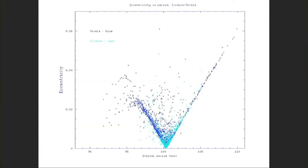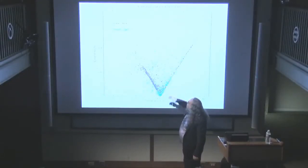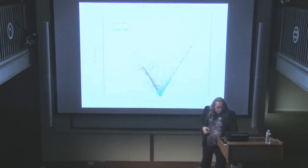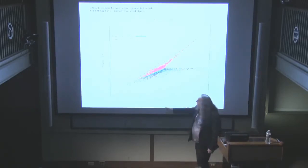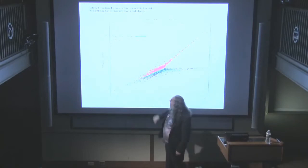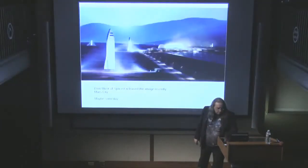And so if we don't, this is all the debris from the Iridium Cosmos collision, and just how long it takes to go around the Earth versus how high it is. So we don't want that. We want this.